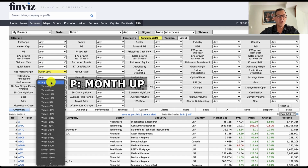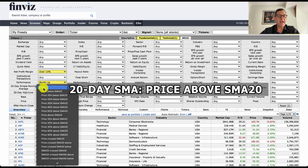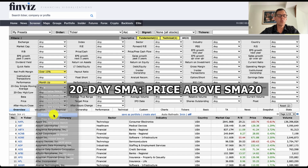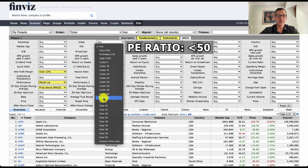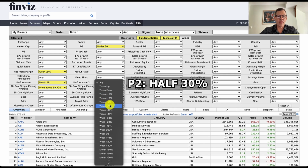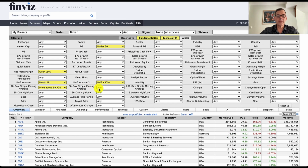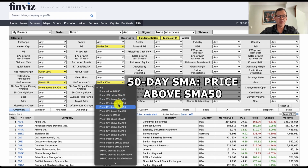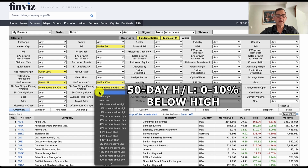Then for performance, we're going to go ahead and move that to month up, and then on the 20-day simple moving average, we want the price to be above the 20-day SMA. Second column, let's change the PE ratio to under 50. Then let's scroll down to performance 2, and let's do half plus 30%. Just underneath that, we've got the 50-day simple moving average, and we're going to want the price above the 50-day moving average. And for the 50-day high-low, we're going to change that to 0 to 10% below the high.